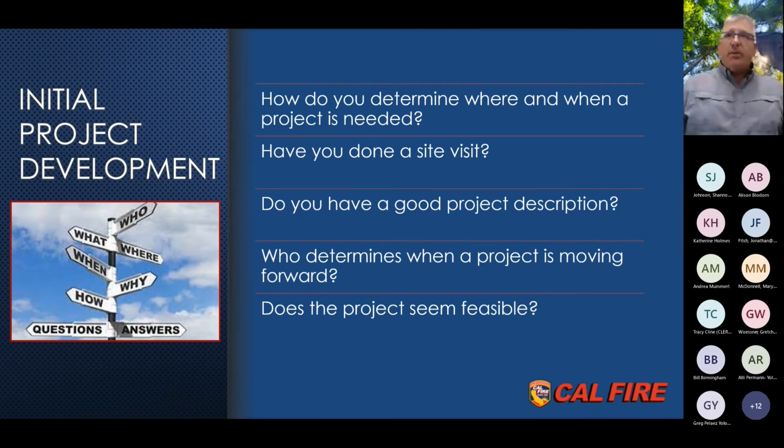And then once it's determined, have you done a site visit? Do you even know what it looks like? Do you have a good project description? Do you know the size?